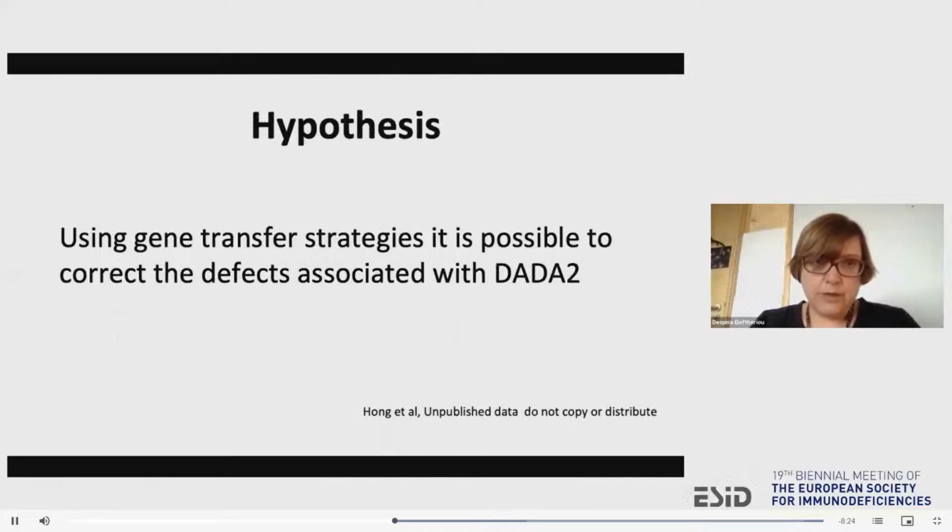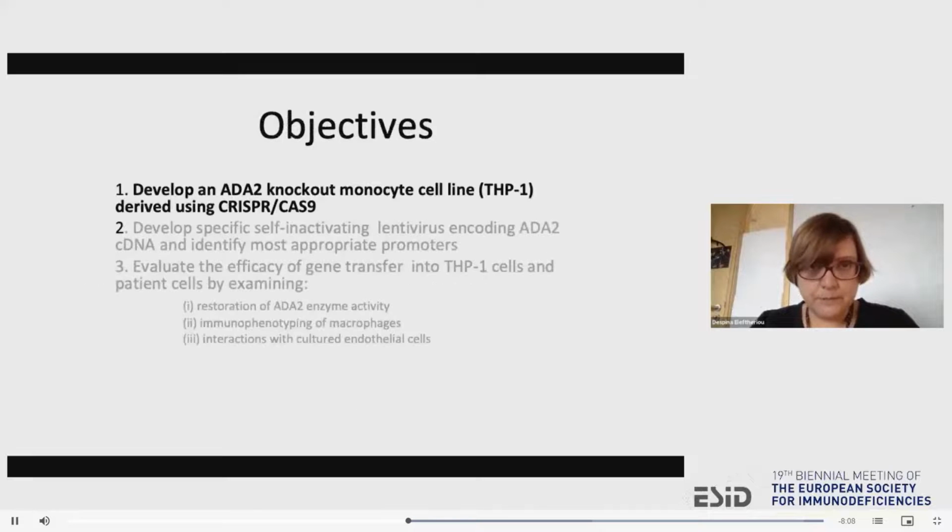So on the background of this, we hypothesized that using gene transfer strategies, it is possible to correct the defects associated with ADA2. Lots of the data I'm showing you here are unpublished, so please do not copy or distribute. And I'd like to thank Ying Hong and Marina Casimir for producing this data.